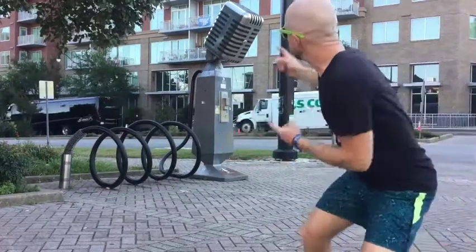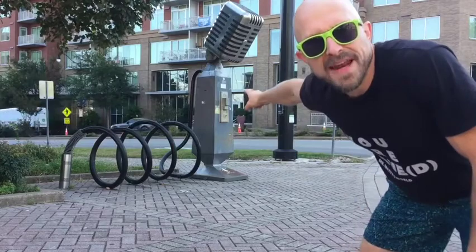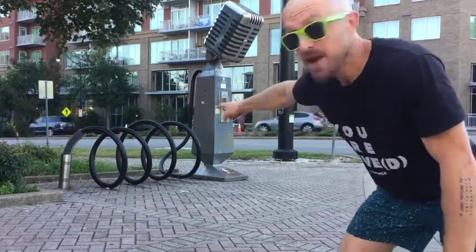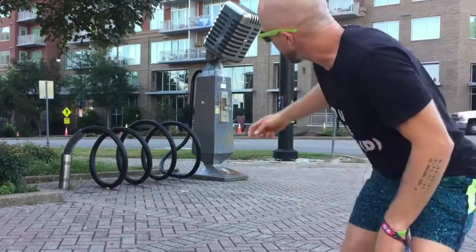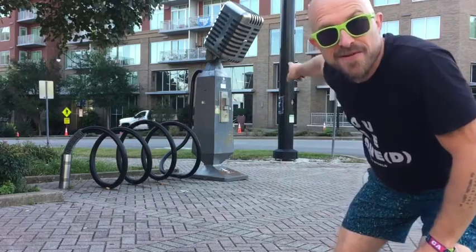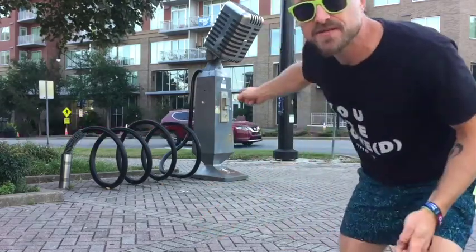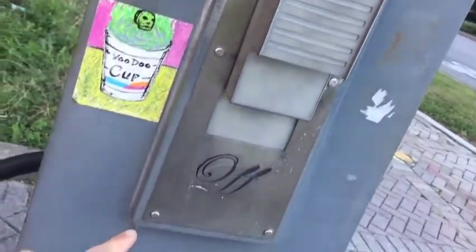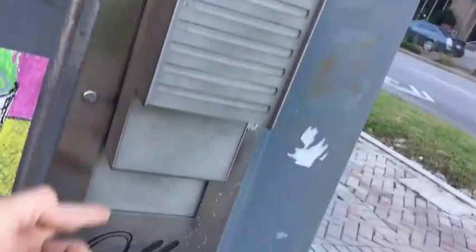Oh, I think this is so cool too. Someone made a bike rack that looks like a microphone. You can put your bikes on there and put a lock on it to keep it safe. You're going in somewhere and then there's a microphone right there because we love music here in Nashville. Do you like music too? Let's go see if this microphone works. Well, it looks like we've got the on switch on. Here's off, O-F-F, but we've got on, O-N, so it's all switched up. Let's see if it works.